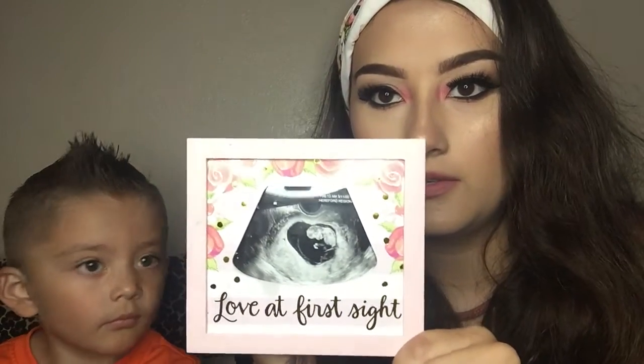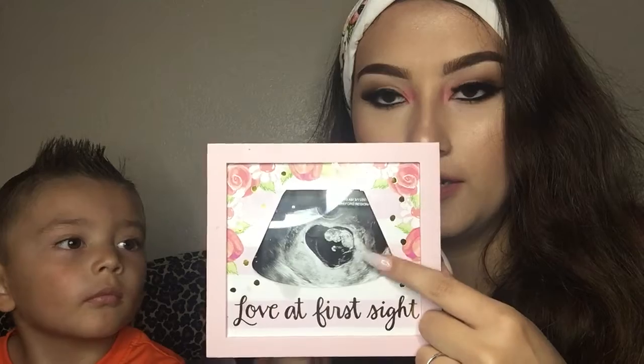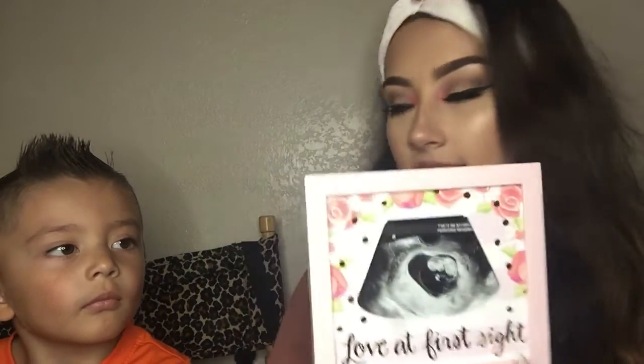Okay, and then one more little decoration that I just thought was so cute, and that went with the theme. It says love at first sight, and we had it on one of the tables, and it actually has a picture of Camilla in there. Is that your belly? Mm-hmm.